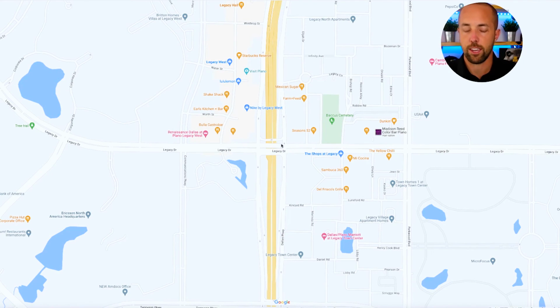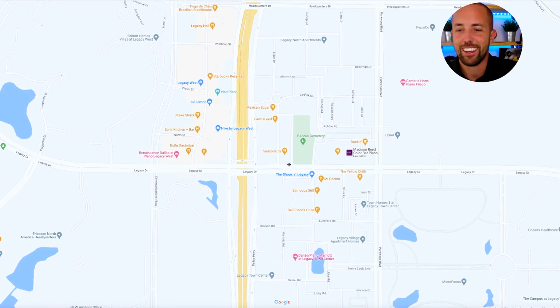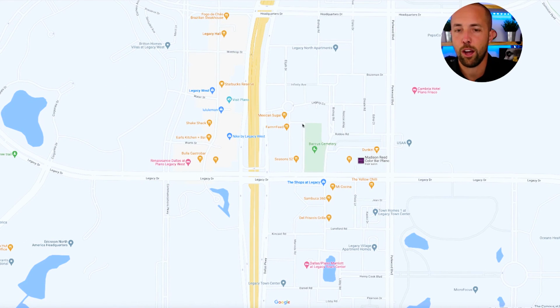They actually just built a bridge with a covering over top, so if it's raining, you can walk across the tollway right there. It looks really nice. But Shops at Legacy came first, so they've got the Marriott hotel down here. My sister got married down here, so I spent some time in that hotel and the bars around it. They've got a ton going on.